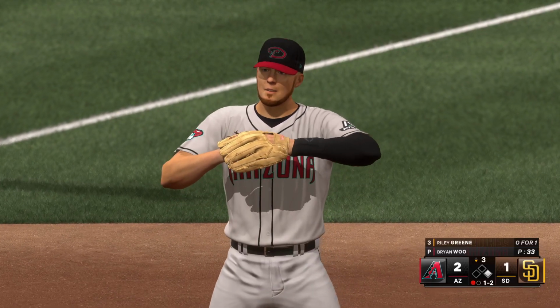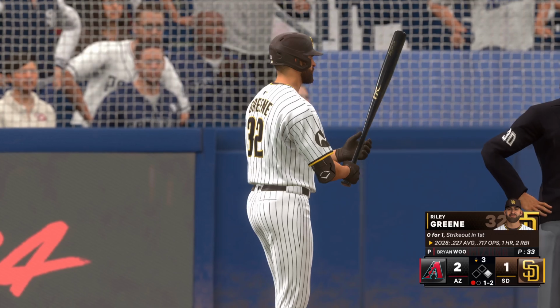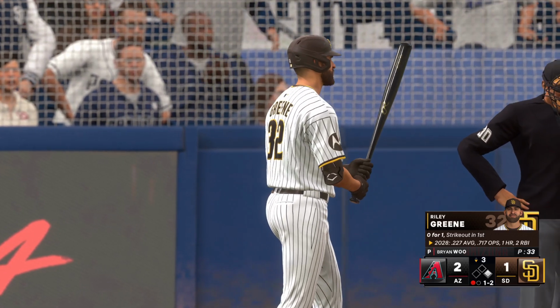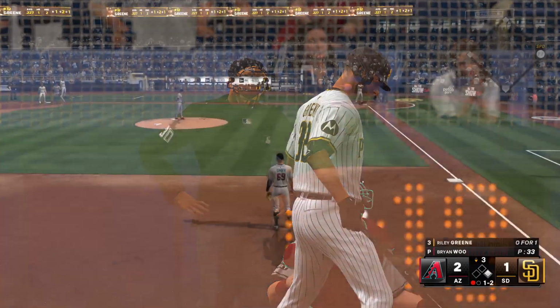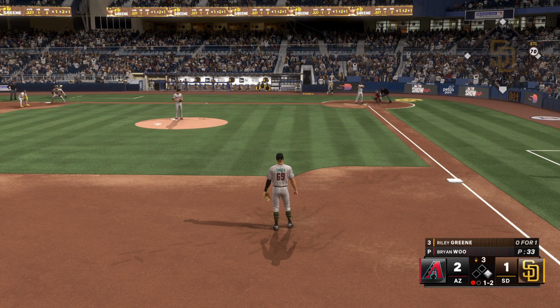Hey, Jake, there's our man Brian Woo. He is number 5 in our pitching rotation, so he is still on the team. How about that? Bottom of the third, 2-1 score, 1 out, runner on first, and a 1-2 count for Riley Green. He's 0 for 1 on the day so far as he struck out in his first at-bat.